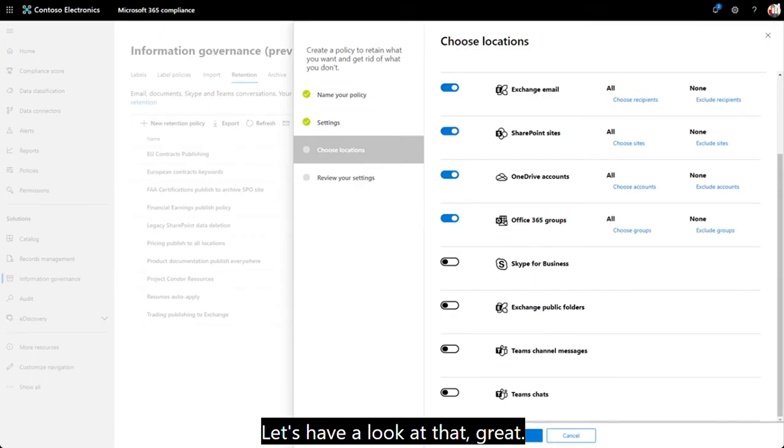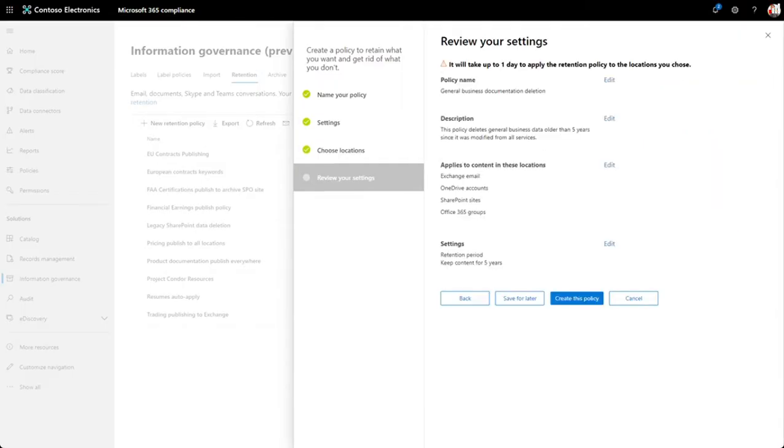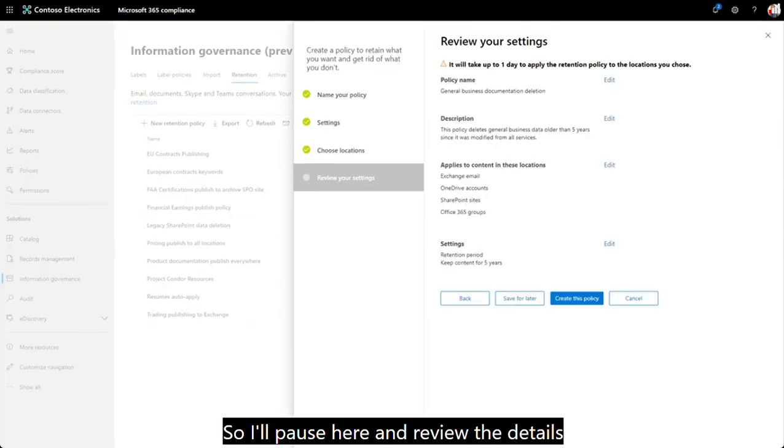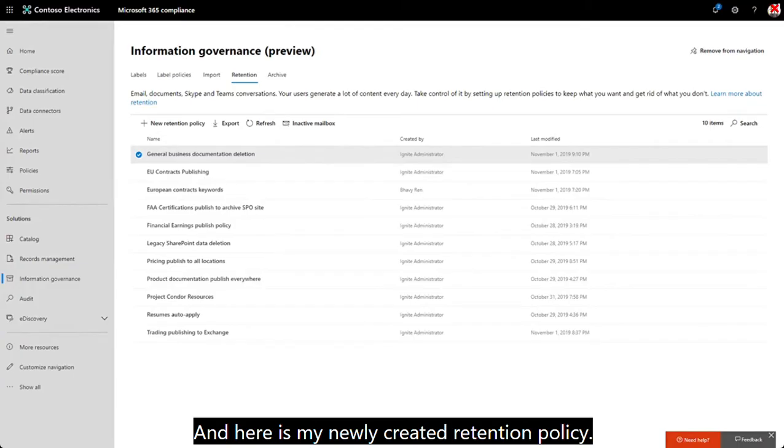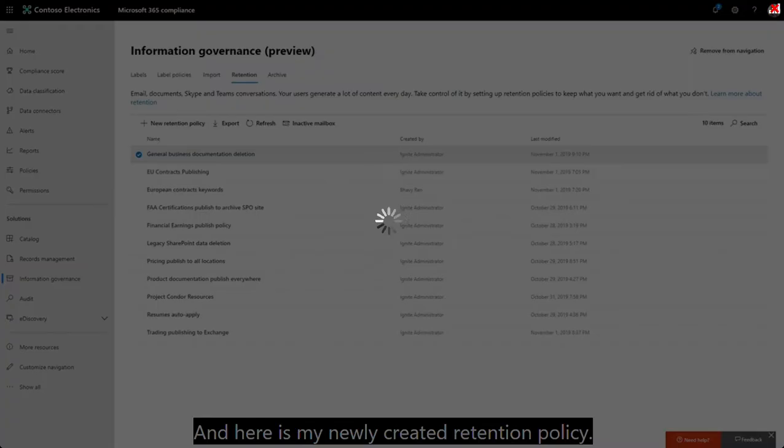Let's have a look at that. Great. So I'll pause here and review the details. That looks good for now, so I can click Create this policy to complete it. I'll let this policy do its thing, which could take up to a day, after which I can see the results. And here is my newly created retention policy.